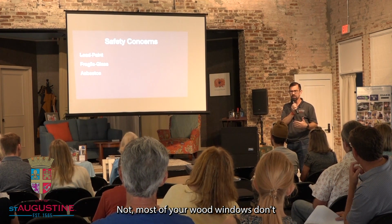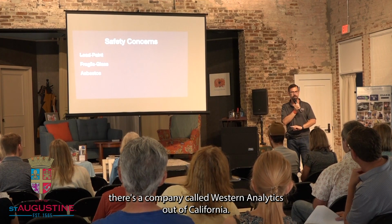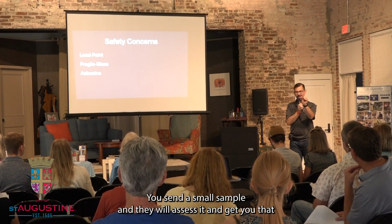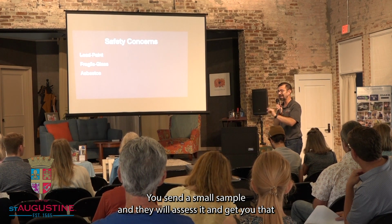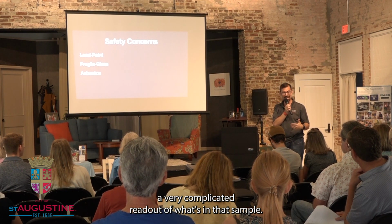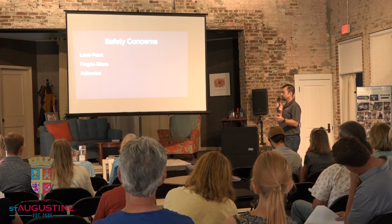Most of your wood windows, you don't have to worry about it, but if you were ever concerned about asbestos, there's a company called Western Analytics out of California. You just send a small sample, and they will assess it and get you a very complicated readout of what's in that sample, so you know. And again, you can take the right precautions.